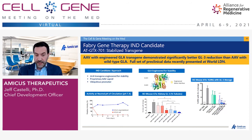And also in the study, we were really excited to see the first evidence that we're aware of substrate reduction in the dorsal root ganglia cells in the Fabry model. And we think that this could have important implications potentially for the Fabry neuropathy that is seen.